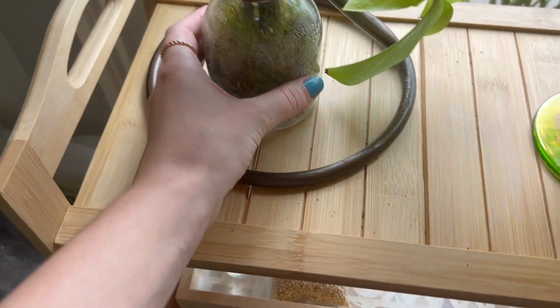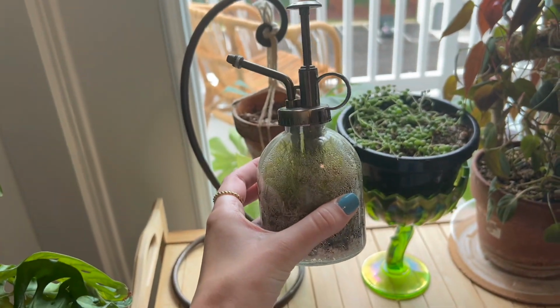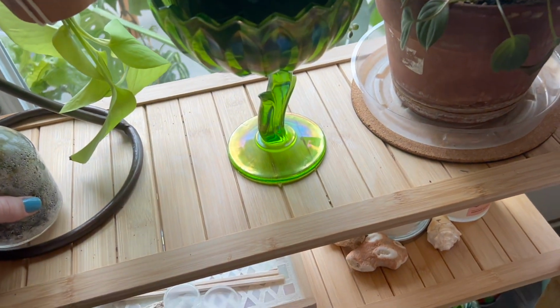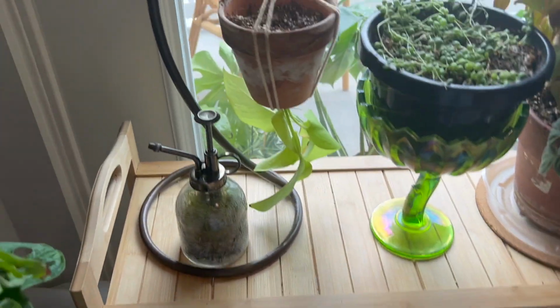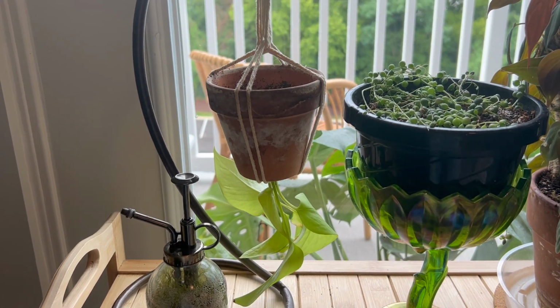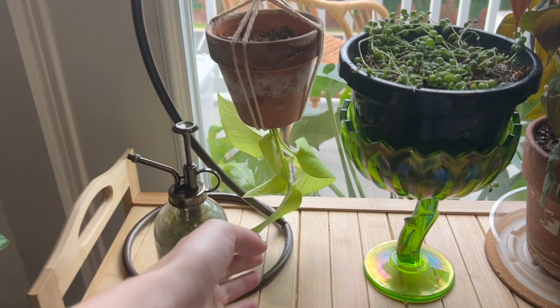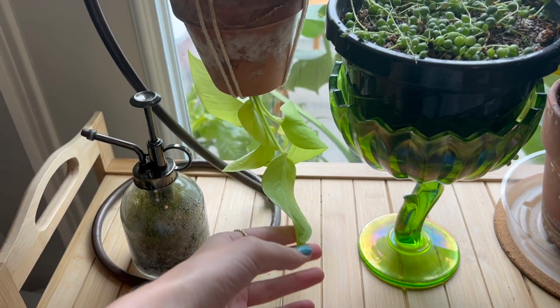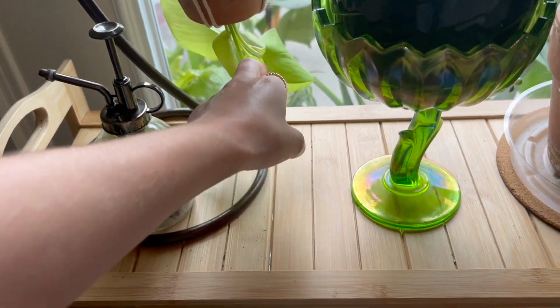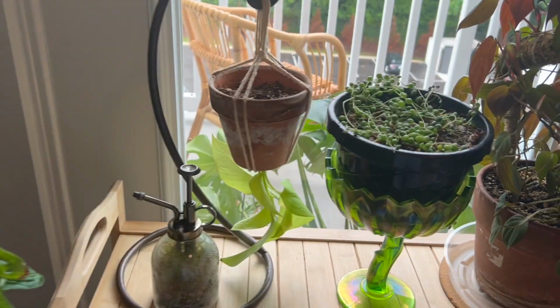And the moss terrarium, still going strong. Haven't opened it in over a year. And this I made in one of my most recent videos, so go check that out too if you want to see how to make it. It was really easy, and it's doing well for the most part. This little leaf has a little bit of yellowing, but so far so good.